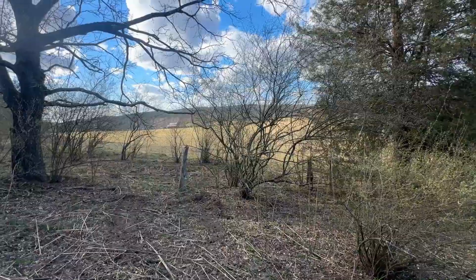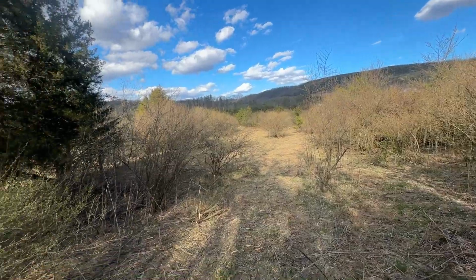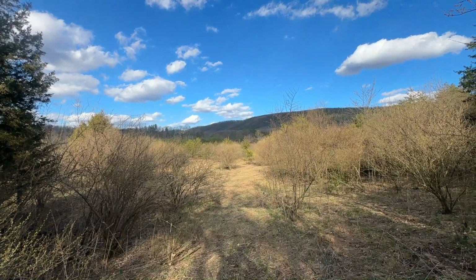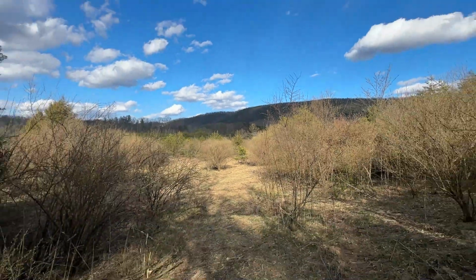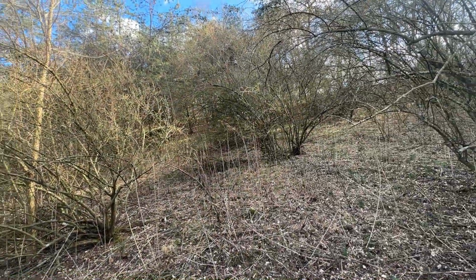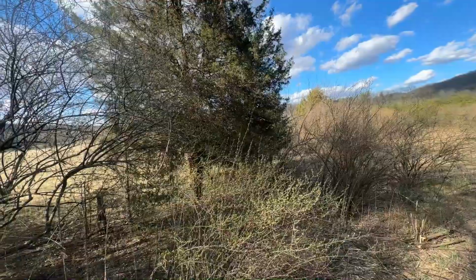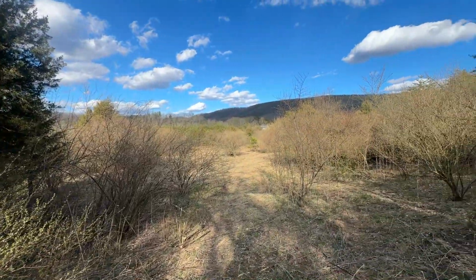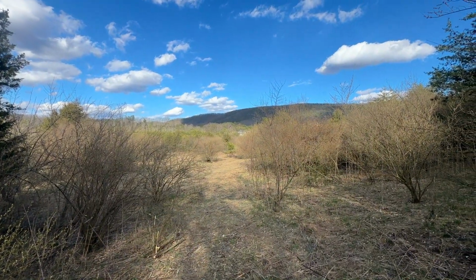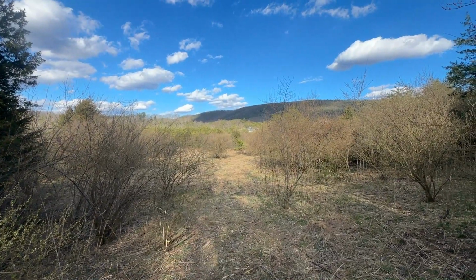This is really, really pretty back in here. You're only about 2 miles off of Route 50 here. You're about 35 minutes west of Winchester, Virginia. Look at that view there. Just really pretty. And I jumped a bunch of deer up out of here laying on this hillside when I walked over here. So plenty of critters around, beautiful scenery. It's got the utilities back here, the electric, phone, fiber is really, really close. It's been perked. Survey. Just get your building plans ready.